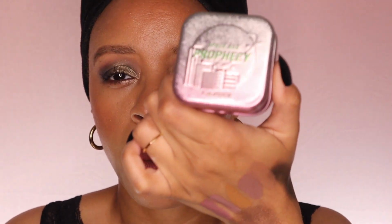This is just perfect. Something that isn't a traditional eyeshadow. It's actually a highlighter, but I've used this on my eyes so many times just by itself with a little bit of mascara, and I just love the look of it, so I wanted to talk about it. And so that is my Kaleidos Prophecy highlighter. I'm going to swatch that. I'm going to do it on this hand here.